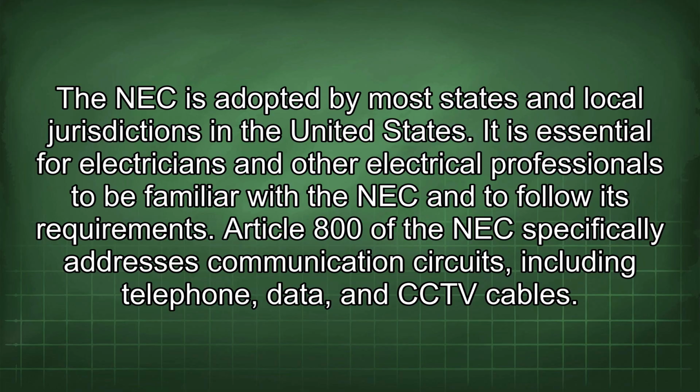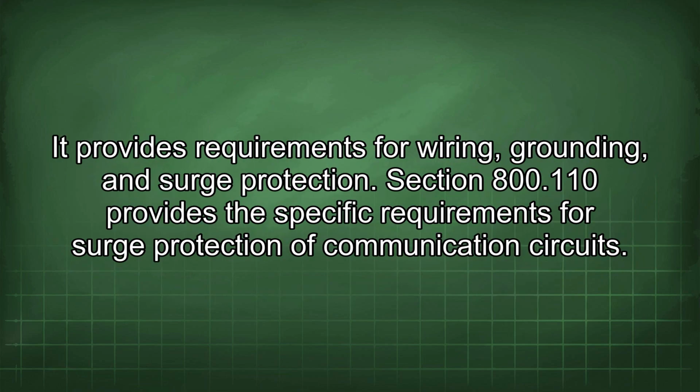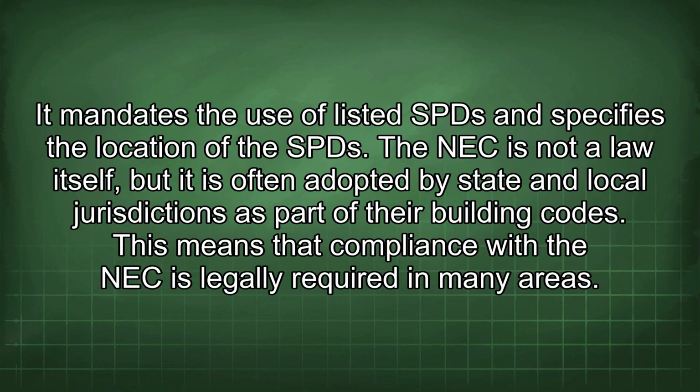Article 800 of the NEC specifically addresses communication circuits, including telephone, data, and CCTV cables. It provides requirements for wiring, grounding, and surge protection. Section 800.110 provides the specific requirements for surge protection of communication circuits. It mandates the use of listed SPD and specifies the location of the SPD.